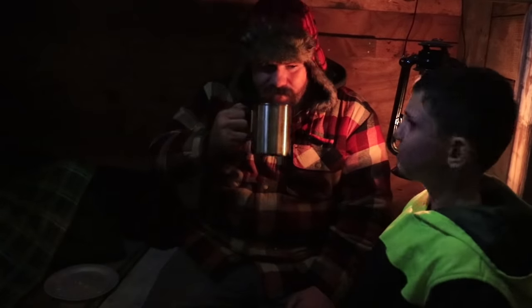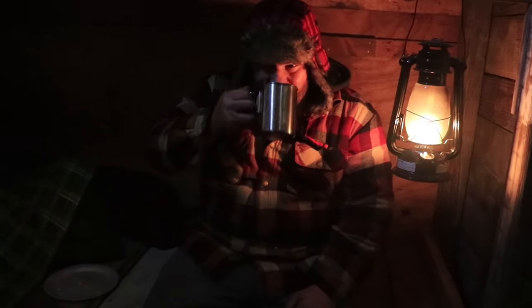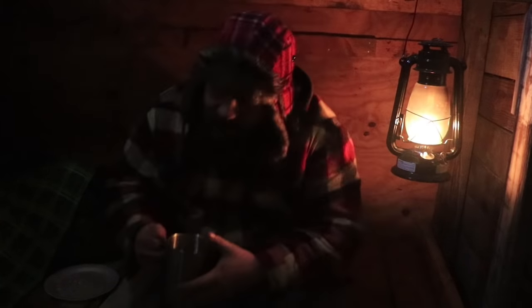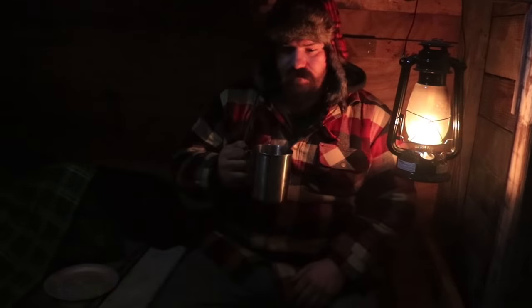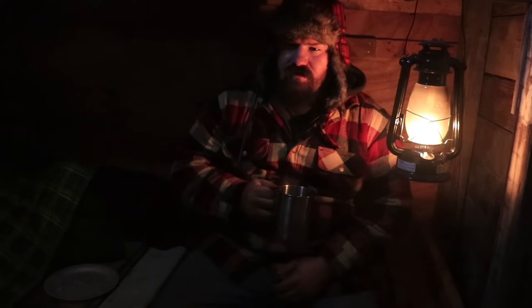We got her going. It's still cold, but I'm not even by it. Go throw some wood in there. Okay. No, you gotta turn this, that way the smoke goes out the pipe. There you go.